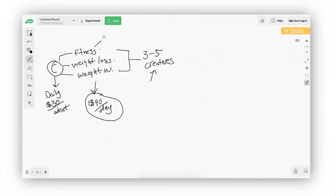So if fitness got us 10 purchases, weight loss got us 2, and Weight Watchers got us 0, Facebook will stop spending on Weight Watchers, and they'll also allocate a little bit of money to weight loss, but they'll predominantly allocate your budget, roughly 70 of the $90 or so, to fitness. And then they'll know which one's getting all the purchases, and over here on the creatives or ad level, they'll know which 1, 2 or 3 creatives are getting you all the sales, and then they'll stop showing the other creatives.